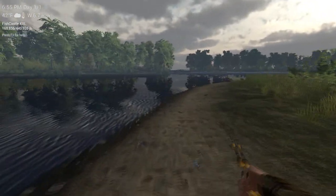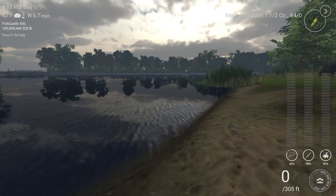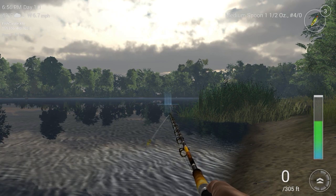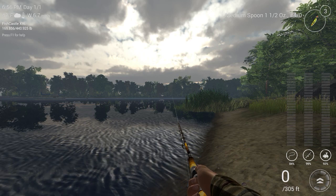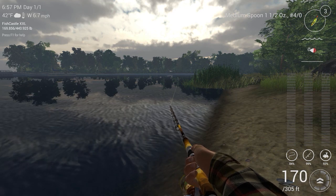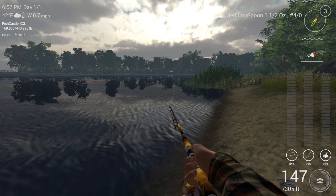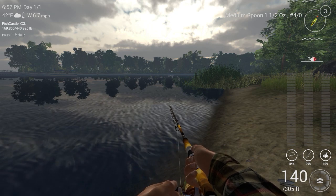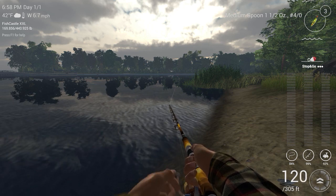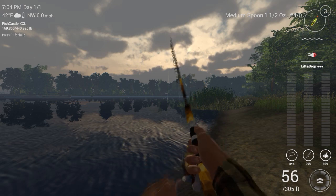Alright, I'm going to come over here now, try on this side, then we'll try out across the lake again. If nothing goes for it, then we'll move down a little bit. And that's what I usually do. I just kind of try a few of my favorite lures, see how well they do, and then move on. Just got to find out what it is they like. Kind of surprised they're not biting.